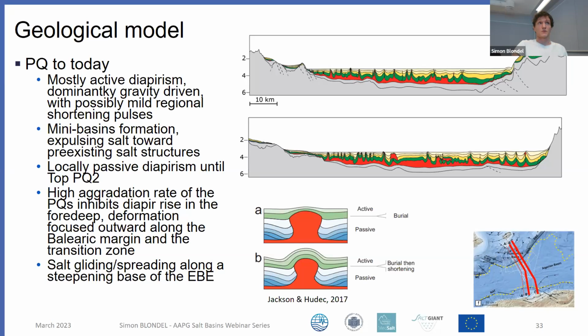Then from this moment to nowadays, there seems to be less tectonic loading on the whole system. And it looks like we mostly have some diapirism, we think active, but dominantly gravity driven, with possibly still in the background a mild regional shortening, which is allowing some structures, partly where the overburden is very thick, to still uplift their overburden.